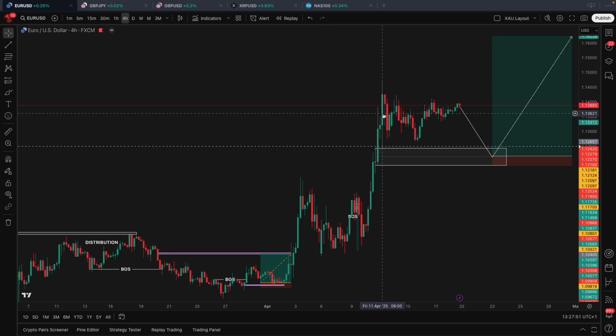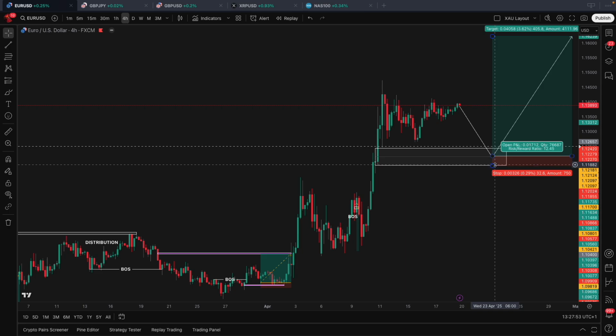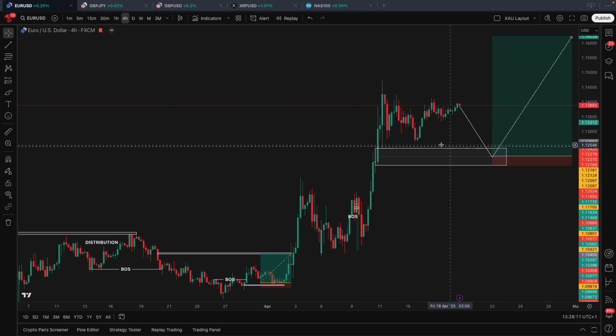Now, if we allow price to trade down and into an area of interest, an area of demand, and we wait for confirmation that the corrective wave has finished and the new impulsive wave is ready to take place, we are then able to really refine our entry and ultimately have better odds on the position. So I want to see price trade down and into this area of demand.